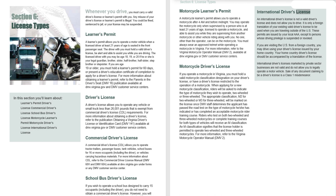International Driver's License. An international driver's license is not a valid driver's license and does not allow you to drive. It is only a foreign translation of your existing valid driver's license to be used when you are traveling outside of the U.S. These permits are issued by your local AAA, except to persons whose driving privilege is suspended or revoked. If you are visiting the U.S. from a foreign country, you may drive using your driver's license issued by your home country.